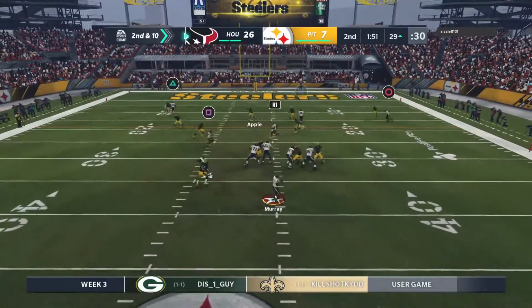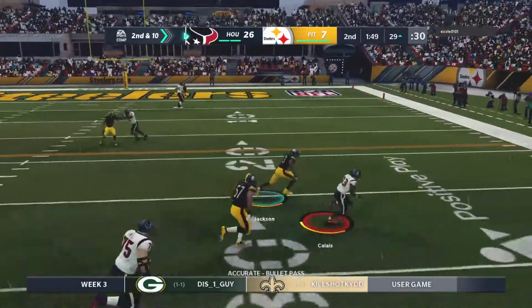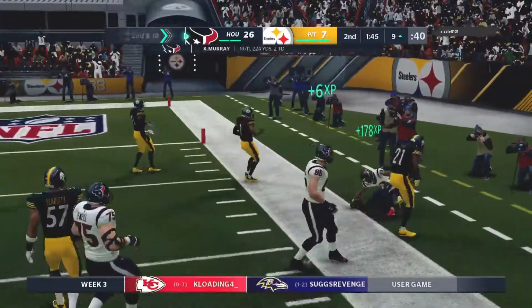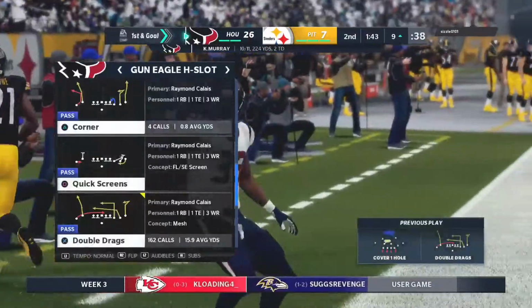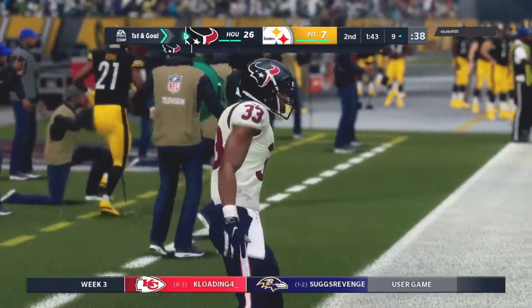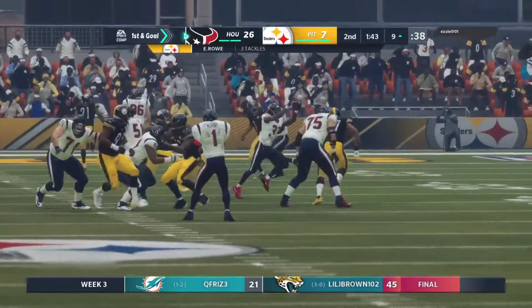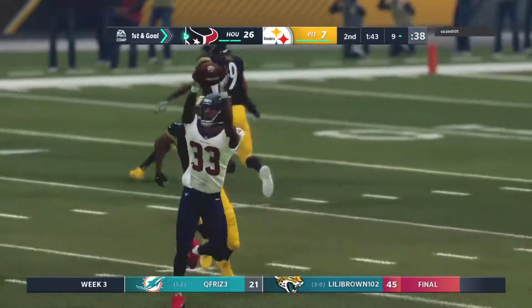To throw again, Murray. He'll find his running back out of the backfield, Raymond Calais. And they move this all the way down to the 9. Complete. A good pickup there of 20 yards. 1st and goal. And with that completion, he's now north of 200 yards here in the first half.